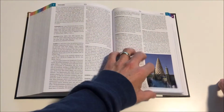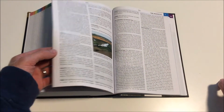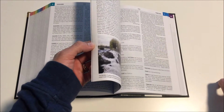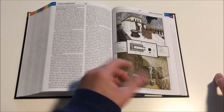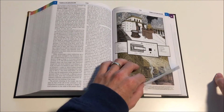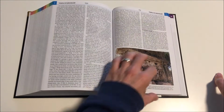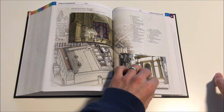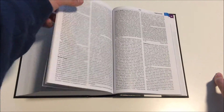I mean, maybe I don't know. Maybe they just don't have the room to put every single word in here, and I understand that. But I would have liked to have seen the harder to understand words in this Bible dictionary. But that's just me. All kinds of beautiful colored illustrations all throughout this Bible dictionary.